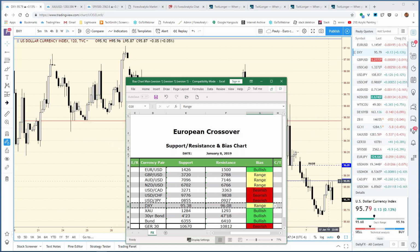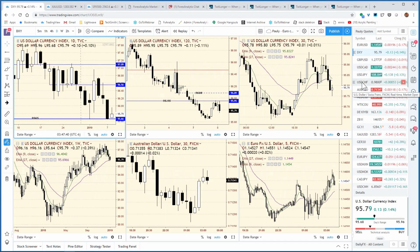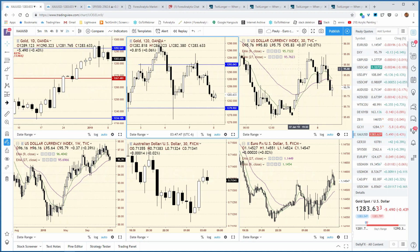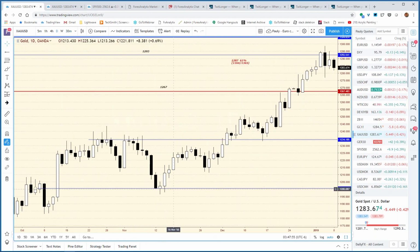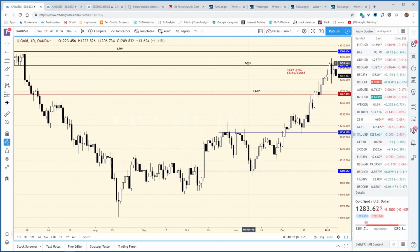Let's go on and go into gold. So we talked about this early in the week, and we had mentioned this 1293 as well as the 1304. Yesterday it looked like we might have one more punch, especially in light of the dollar weakening. And what I thought coming into this week, I didn't want to write the obituary for gold on a short-term basis yet, because I thought there was still the opportunity.